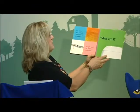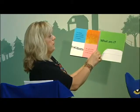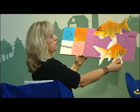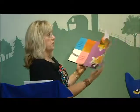I'm shiny and smooth and covered in scales. My gills help me breathe underwater. I live in a tank or a bowl like this. What am I? A fish. And then you could ask the kids, what color is the fish? So that they could also participate. That's the giant pop out.